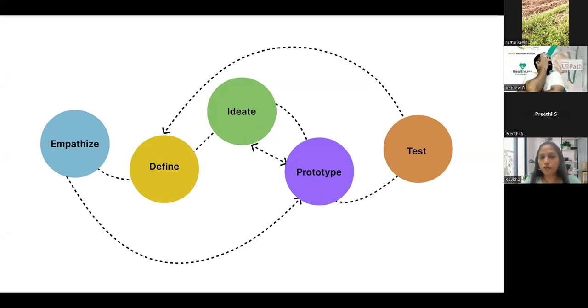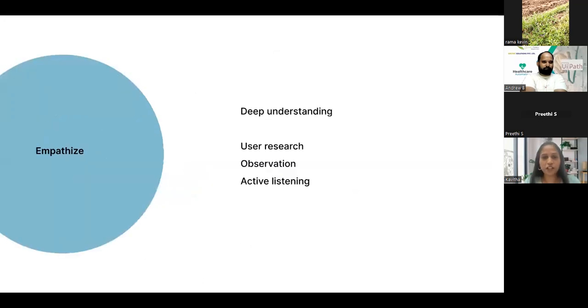Now let's go deep into each of these 5 steps. I'm going to take some time to talk about it. As I talk through these steps, I'll also try to give some relevant examples that might resonate with you. If there are some interesting things that you have observed elsewhere, please feel free to put it in the chat for others to read as well.